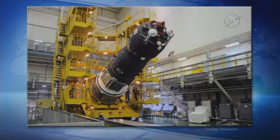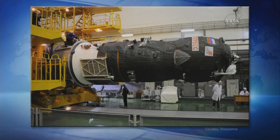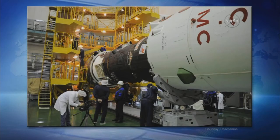These are views that were taken by Roscosmos and RSC Energia of the various stages of the encapsulation last Friday of the Progress resupply vehicle. The Progress was inserted into the upper stage of the Soyuz booster that was then mated on Sunday. The three sections of the Soyuz booster mated.